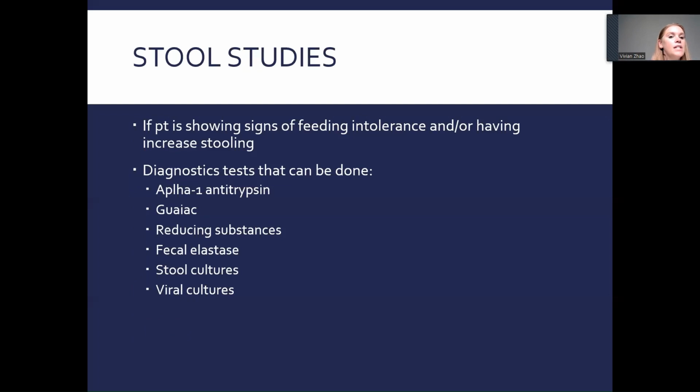Stool studies can also be done if the patient's showing signs of feeding intolerance or having increased stooling. This is something you might want to do, and there's an array of different tests that can be done. So right here is just listed some of the common tests that could be done if the patient does require stool studies for our patients. Most of them do have feeding intolerance when they come to us, and they do have a lot of stool, and that's their complaint. So we will do stool studies on them.